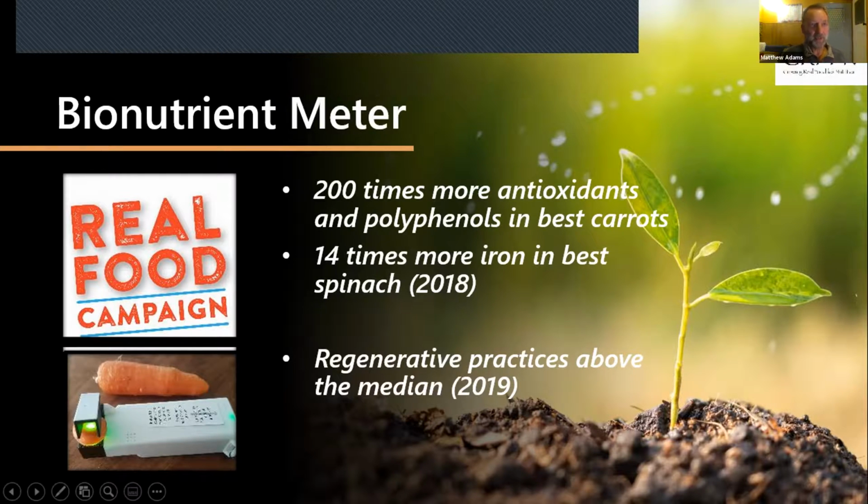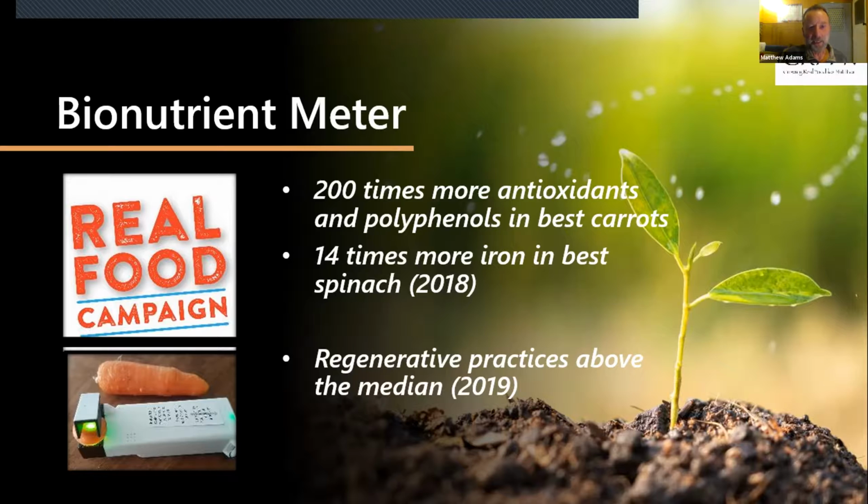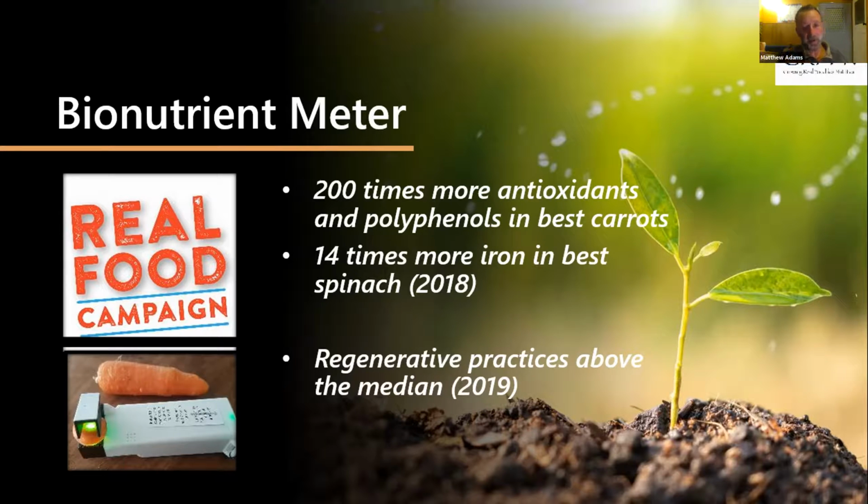So Dan Kittredge is the chief executive behind the Bionutrient Food Association, and in 2018 they began developing what they call the Bionutrient Meter. They have been inspired by Brix for a long time, and the idea behind the Bionutrient Meter is to add the next level of information. So Brix is measuring a whole lot of things in one measurement.